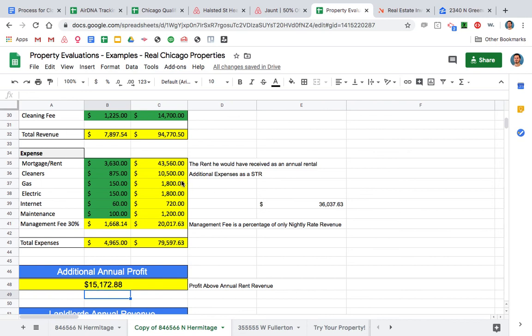Another thing to note is if you did the rental arbitrage route, where you are paying the landlord this rent, he's going to walk away with this. You're going to walk away with an additional $20,000. Now, mind you, if you don't own a cleaning company, this is going to be your expense, right? You're going to get the difference between these two.